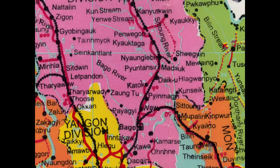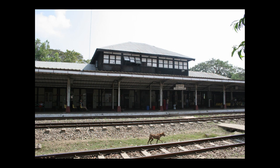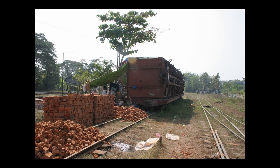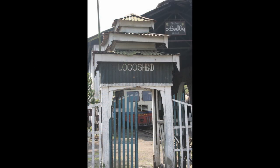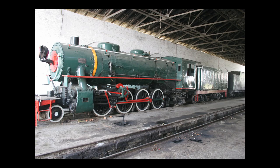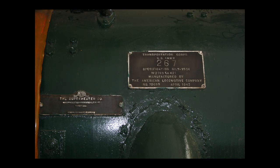Our stopover at Pyantaza, where our engine took on water in the shed, was a much, much longer affair than we anticipated. 2.5 hours, I think. But it did give us the opportunity to have a good look at the people and also spend a fair amount of time in the engine shed, where there was one particularly interesting loco, which was unique, a loco built for the American services during the war by the American Locomotive Co. Here it is, in fact. Mr. Ballantyne, who was leading our tour, referred to it as a Mikado.